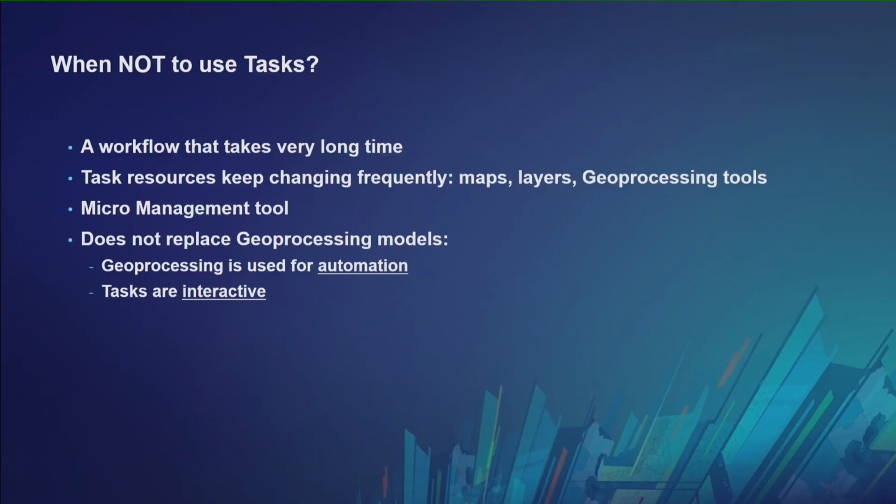We don't constrain you to only use a task. While you're doing your task, you can still use other tools like the measure tool. So don't try to use it as a slacker tracker or micromanagement tool. And it doesn't replace geoprocessing models.